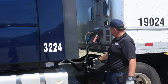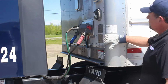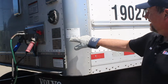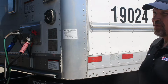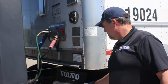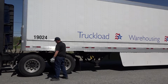That's a really common area for chafing. We see that in DOT inspections. Good chance to check your inspection sticker. This trailer has a federal sticker. That date is the date it was inspected. That's good until May of 2020. If it has a Maine sticker, that is the date it expires, so you need to be aware of that. Quarter fenders, we've already checked the tires, lug nuts, but you need to do that on your general walk around.